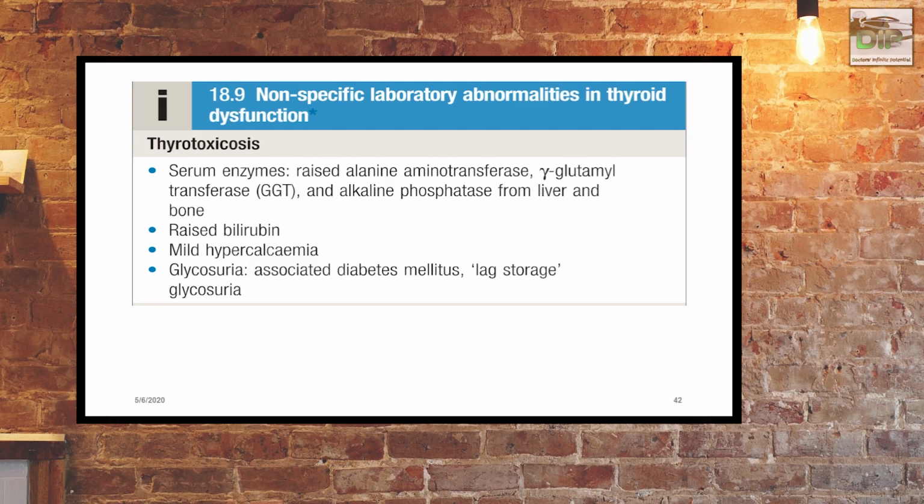So what are the abnormalities in the lab with hyperthyroidism besides depressed TSH and elevated T4 and T3? They can have raised ALT, AST, raised gamma glutamyl transferase level and alkaline phosphatase. They can have increased bilirubin, mild hypercalcemia, and glycosuria or diabetes mellitus also.